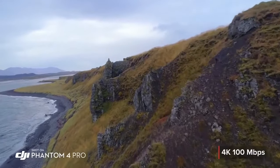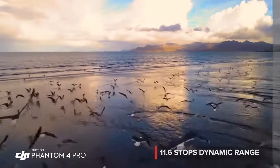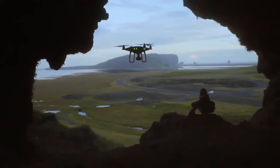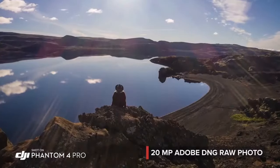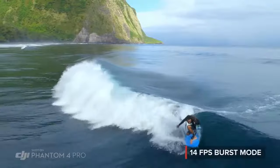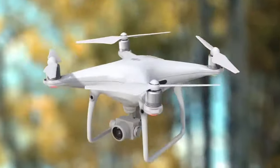Record cinematic 4K video at higher bit rates with more advanced compression and a wider dynamic range. 4K 60 frames per second recording gives you stunning, detailed, slow-motion aerial video. The Phantom 4 Pro is as adept at stills as it is with video, capturing every detail at 20 megapixels. Its mechanical shutter eliminates rolling shutter bending. Grab the perfect moment using burst mode. All of this makes the Phantom 4 Pro the most advanced aerial camera ever found in the Phantom series. The Phantom 4 Pro is now a huge step forward.